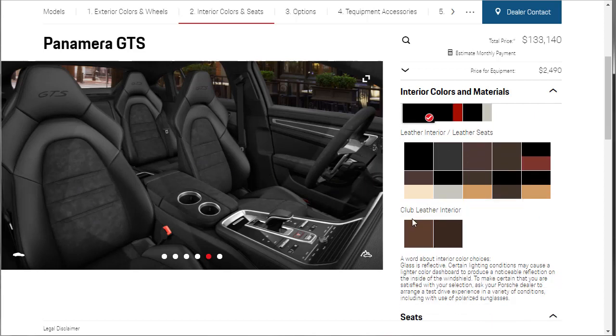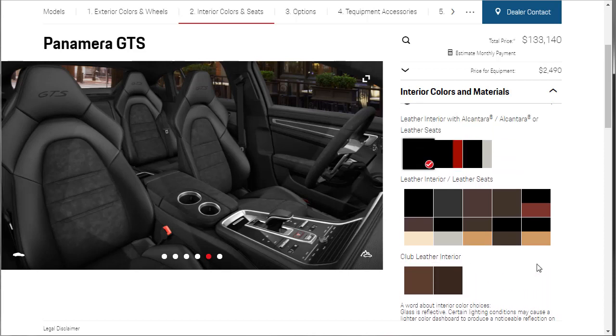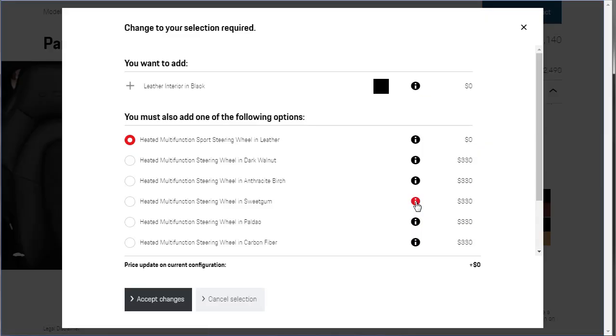And then they've got the club leather. These are no cost versions of leather up here in the middle, and then down here this club leather, I guess it's just a higher end. Seeing that they both come in shades of brown, I'm not interested in them anyway. So what I really want is the all leather interior in black. That works for me. So when we click this, that tells us what?